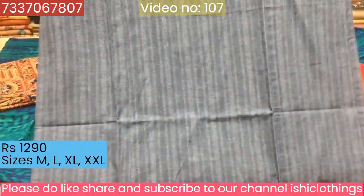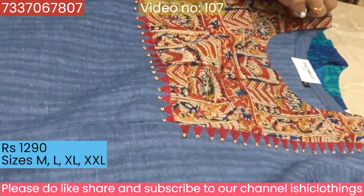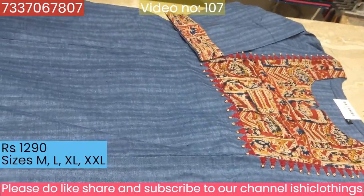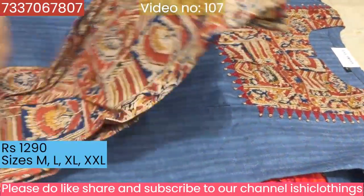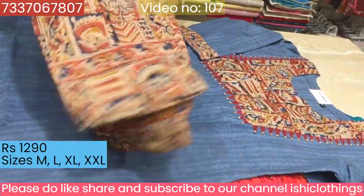A lovely kalamkari patch on it with katha work. 1290 is the price range of this one. And you find a bottom with this. A kalamkari straight pant in this. A pure kalamkari. It's a nice, new item.